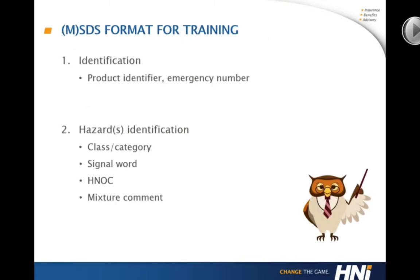So the very first section that you see, at the end of this we'll have an example that you can look at to give you a better idea. The very first thing that you have is the identification. The identification is going to give you the product, the emergency contact information, and the nuts and bolts of the actual chemical that's being used. That's going to give you the contact number if something were to happen, so you can call back if you didn't understand something from the SDS, and get a hold of someone that could potentially take care of the situation.